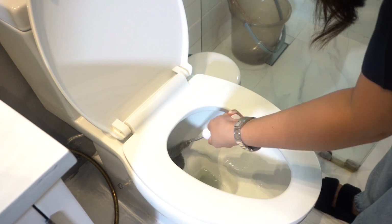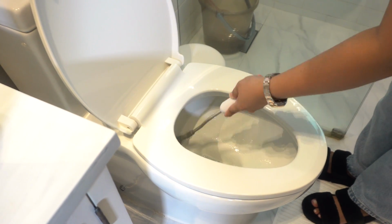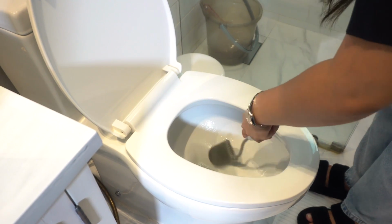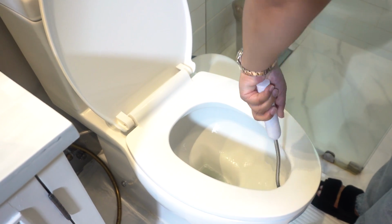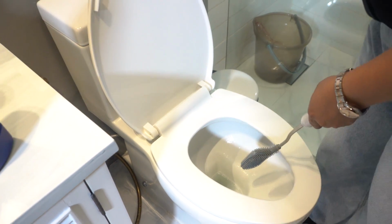'Di ba? And ito yung sinasabi ko sa inyo that if you maintain the cleanliness in your bathroom, hindi na siya ganun kahirap tanggalin, 'di ba? Hindi na ganun katagal yung oras na kailangan yung spend in cleaning because you have a good habit.